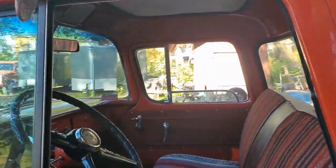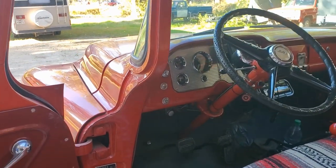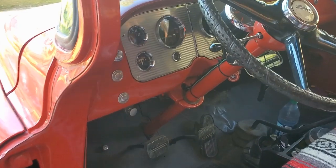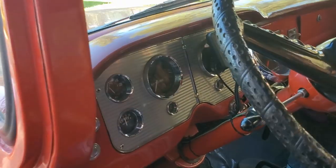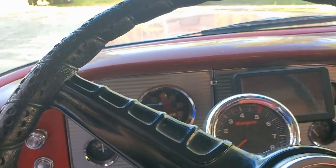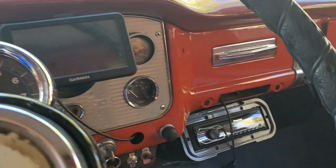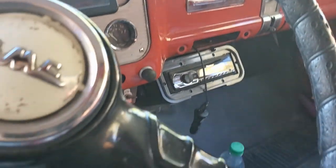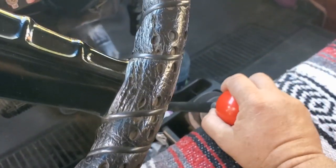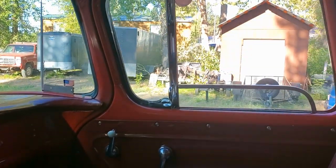You mind if I look inside? No. 350? Yes. Oh, well, it's actually a 383 stroke. Oh, you've played with it. Well, I had my friend that built race car motors in Boise. He did it. Boulder Engineering in Boise, Idaho. What a truck. What a truck.